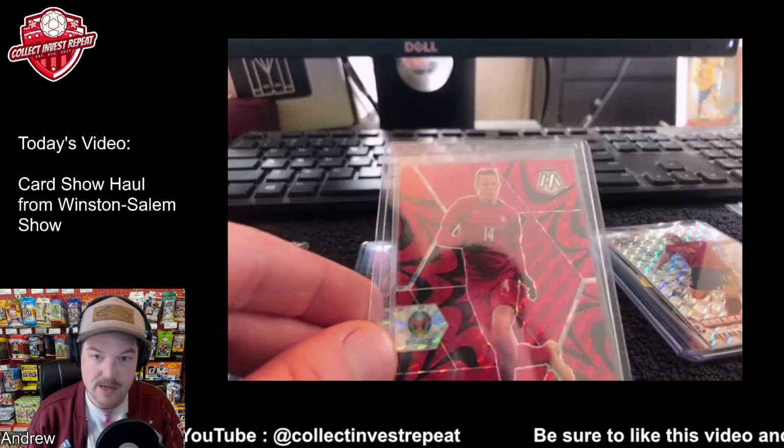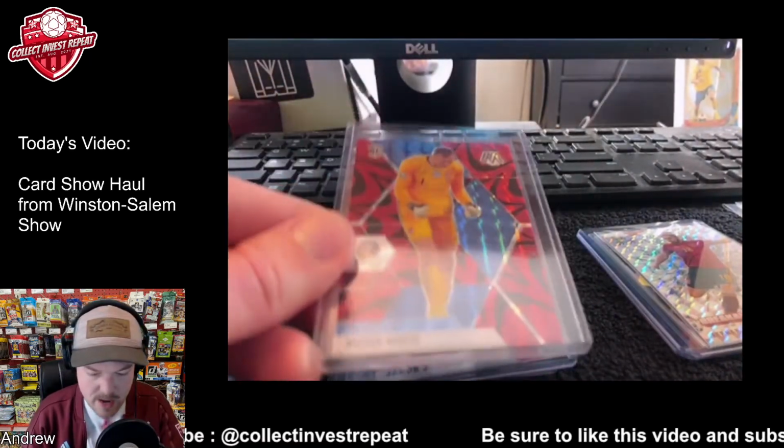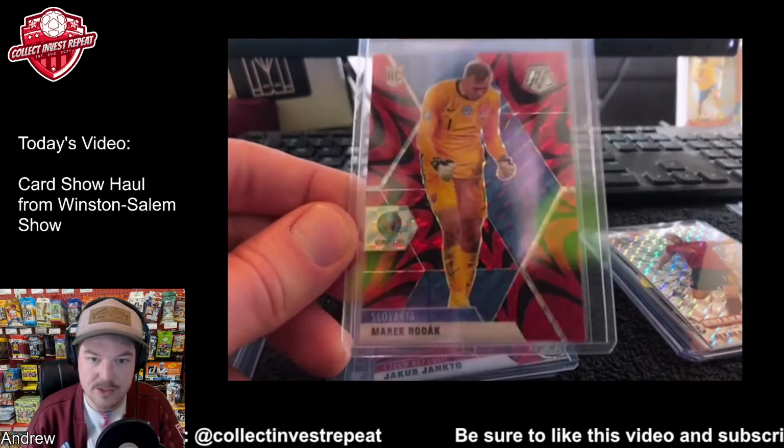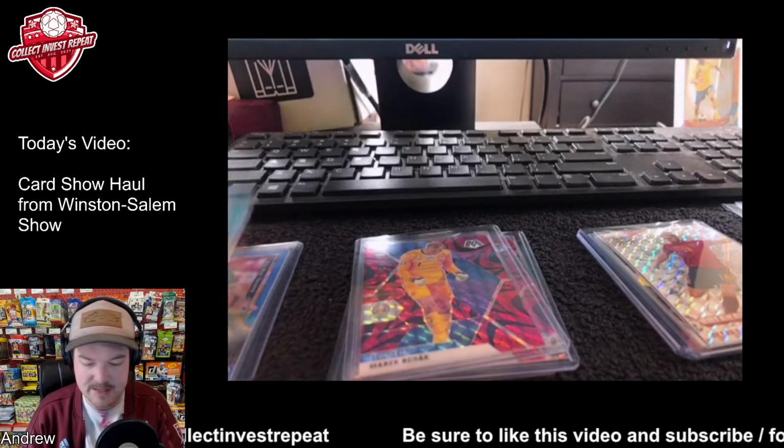Then we got Yankto, another red. Then we have Rodak, hopefully I'm saying that close to correct, from Slovakia. And that is a rookie card with a color variation, so that's nice to see.